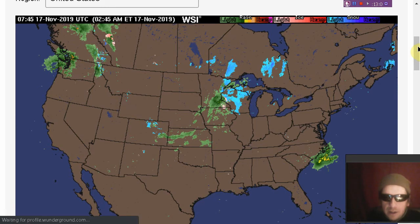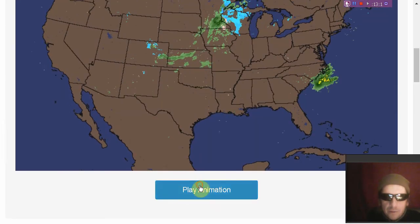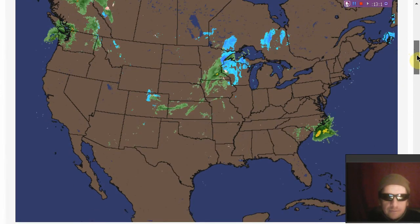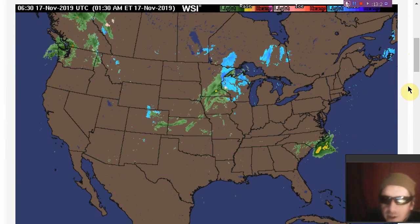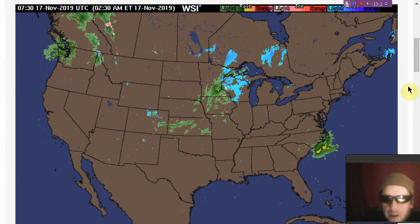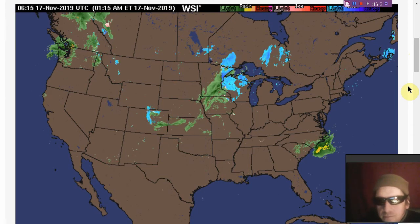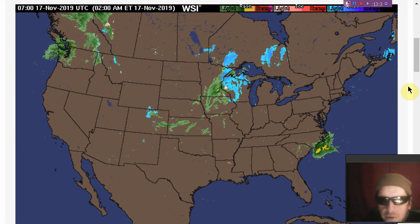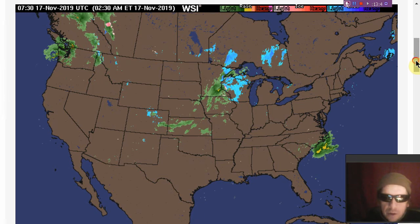And here is your value-added service for all of you American viewers. It's the U.S. Doppler radar on Weather Underground. And we see storms lingering here off the southeastern coast again, as well as a bunch of snow falling in Wisconsin. Looks like some heavy snow there in northeastern Minnesota also, possibly changing into a wintry mix this morning.